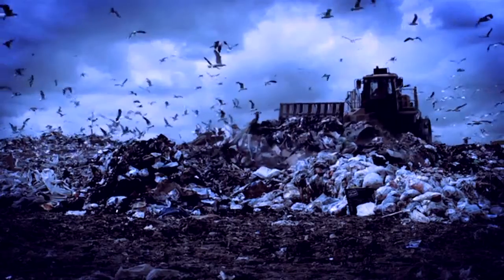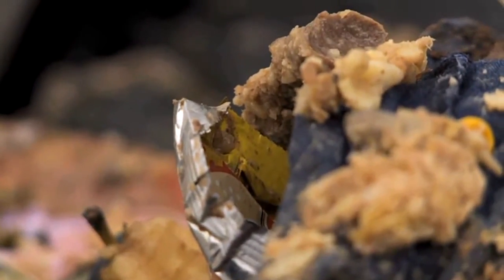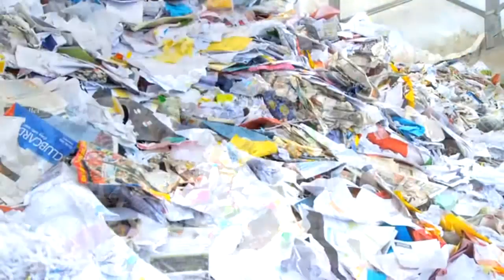When material is sent to landfill, it rots down and creates a harmful gas called methane, the main contributor to global warming, and landfill space is quickly running out. With this, the tax to bury waste increases every year at a huge cost to councils and taxpayers, so it is more important than ever to recycle everything we can.